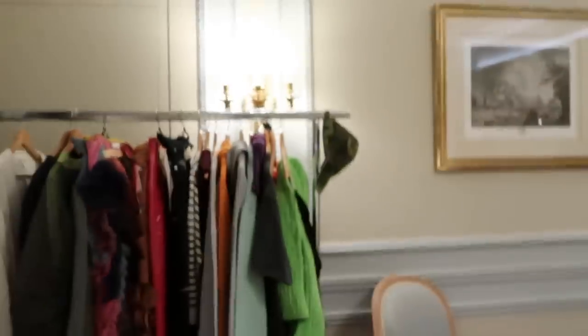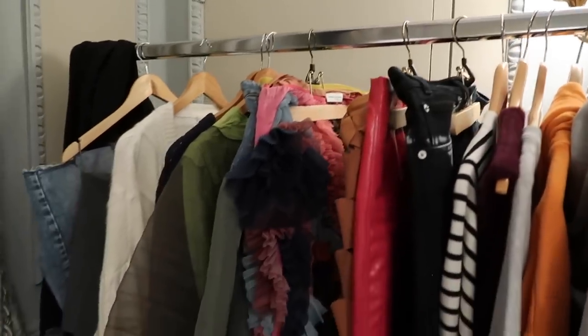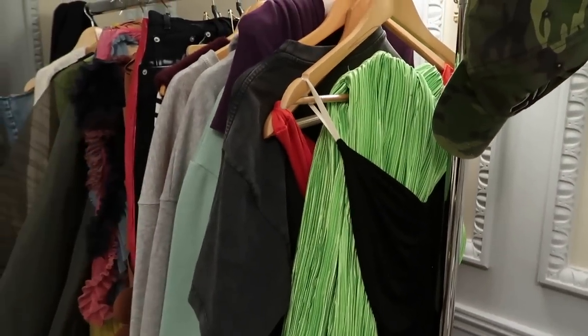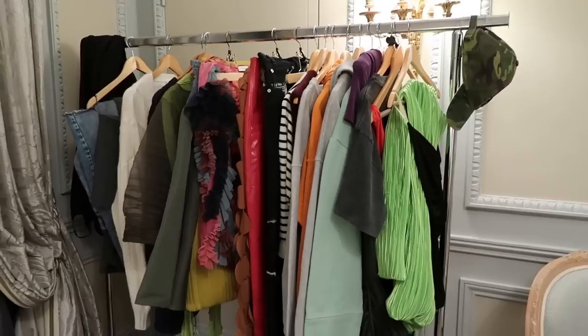Let me show you guys my little rolling rack with all of my things. So yeah, they brought us a rolling rack and a bunch of hangers, so I was able to kind of hang up all of my clothes for Paris Fashion Week. You guys will see all of these outfits over the next couple of vlogs.